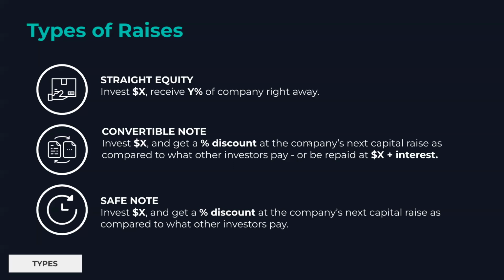They go out and spend them on whatever they need to spend them on to grow the pie and hopefully generate returns for the investors. So that's the equity investment raise. And again, a very, very common way to raise capital. Below we have convertible notes and safe notes, which are similar concepts, albeit slightly different.